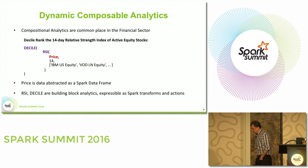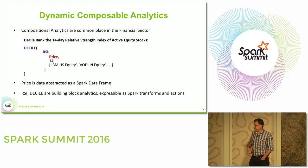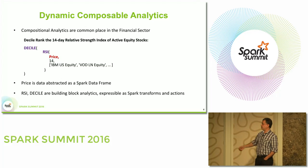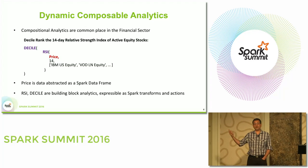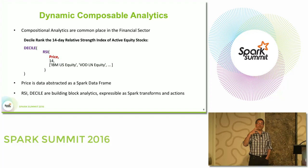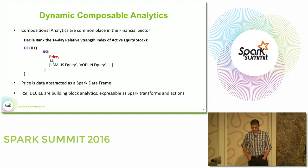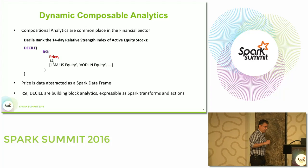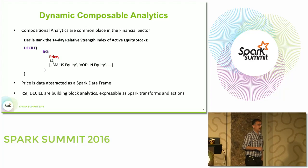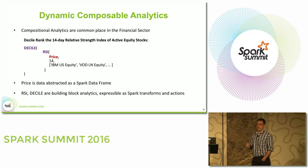All right, let's stay with the theme of compositional analytics. In the financial analytics world, compositional analytics is kind of a bedrock. It's just assumed to be there. And here's a simple example of a compositional analytics. This is just a two-level compositional analytics. But in general, any serverized Spark environment has to solve for arbitrarily complex compositional analytics, right? Which we have achieved. In this particular example, we are showing you how to compute the decile rank of the relative strength index for some equity stocks.